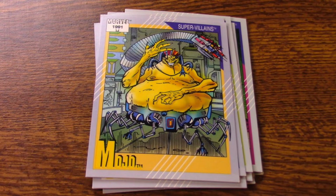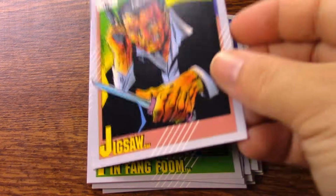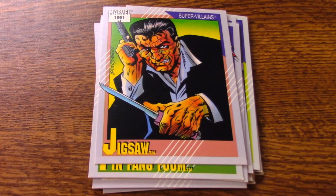First appearance, Longshot number 3, 1985. The hero known as Longshot was originally one of Mojo's slaves. Fin Fang Foom. Jigsaw. Ooh, he's got some bare bones stats.